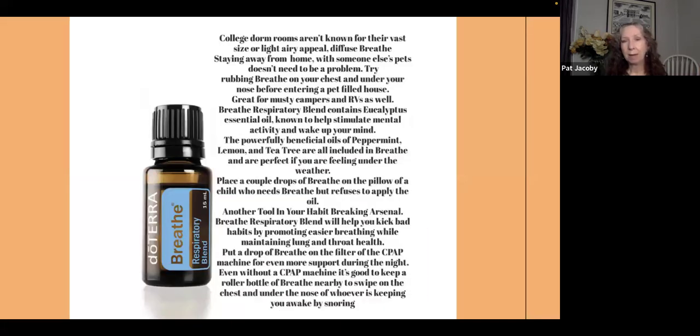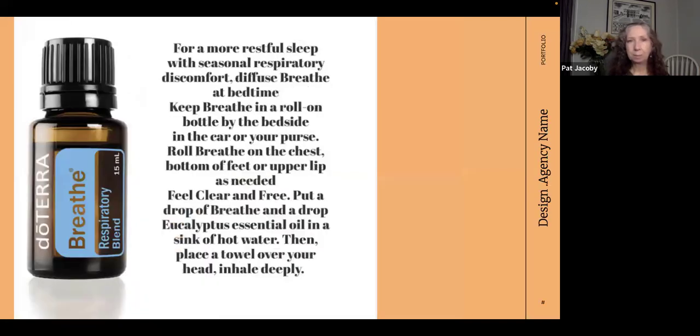And then we have our Breathe. The Breathe essential oil blend is really great to diffuse anywhere from college dorms to senior living homes, just to freshen up the area and to also help with respiratory support. This is a wonderful, delightful smelling combination. You can put a drop on the pillow, especially if you're traveling, or if you forgot to bring your diffuser with you. You can put it on the bottom of your feet, and that'll help you in that way too.